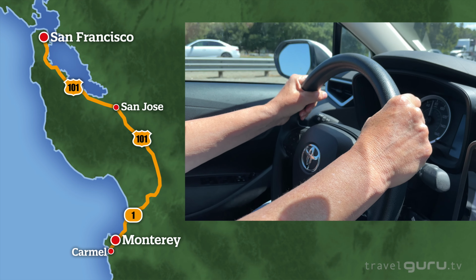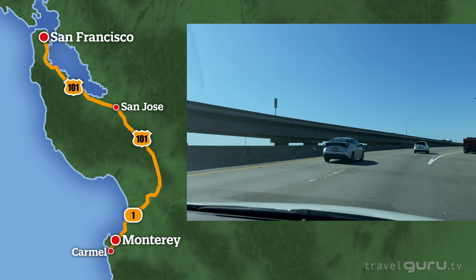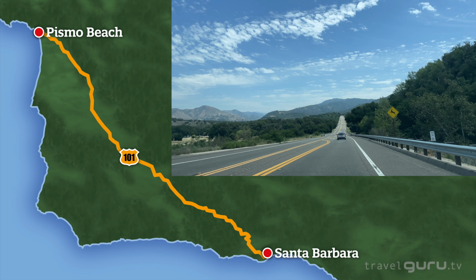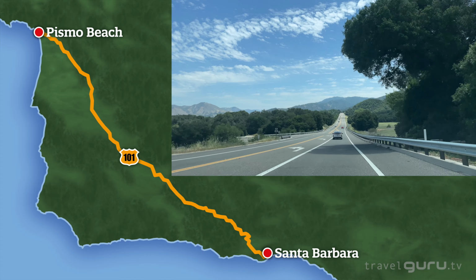Driving between San Francisco and Los Angeles, you'll sometimes be switching between the multi-lane Highway 101 and the coastal Highway 1. The two roads run parallel, but merge in some sections to the north of Monterey and to the south of San Luis Obispo County.